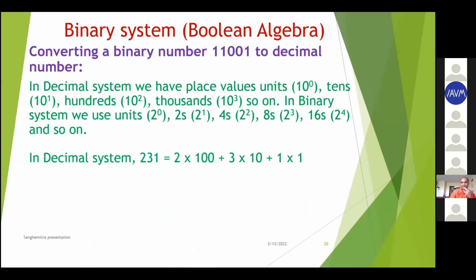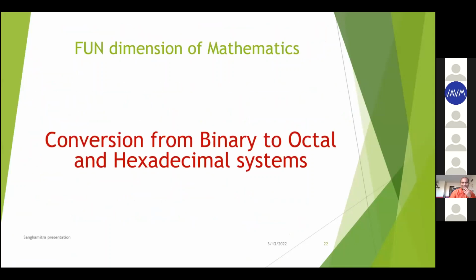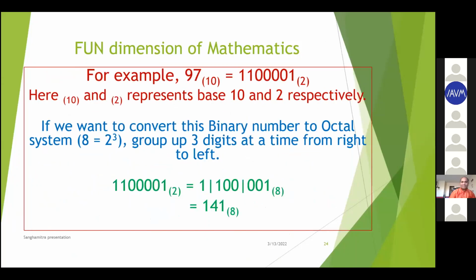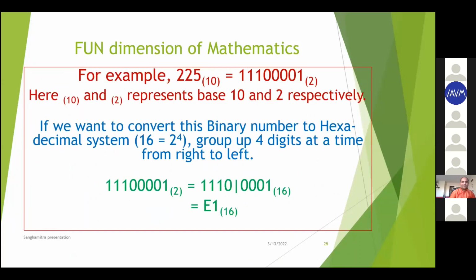So let's see how to convert. I gave you all this information here. So, converting from binary to octal number. This is what we can actually do very quickly. Let me explain that rather than reading all this stuff. Okay, let me take a blank page here.